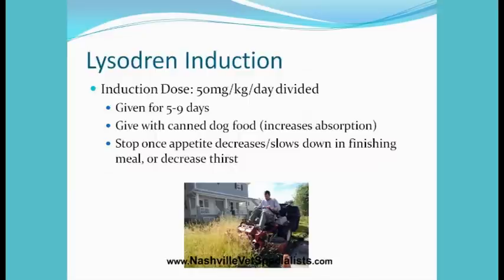And I like to reduce the amount of food the dog's eating for that induction period. I'll reduce it maybe 50 to 75%. So I'll kind of cut off 25 to 50% of their food. So you know that they should be eating everything, cleaning up the bowl. And if you start to see that, boy, they're not finishing or they're slowing down a little bit, something is definitely off. Because there's canned food, there's a little bit less food. And it's just a good, sensitive way.